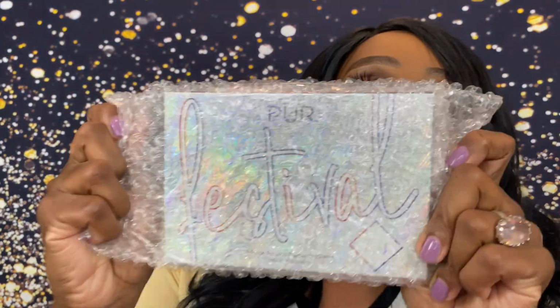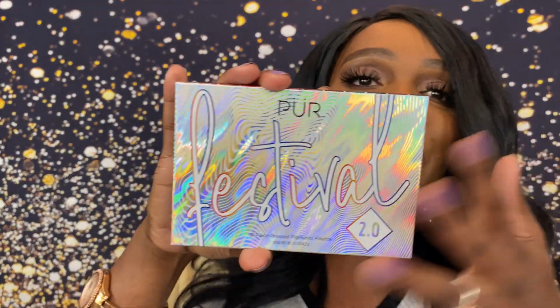And last but not least, we have finally, BoxyCharm gave us a palette. I mean, girl, it's been like 3-4 months. My goodness. Oh, it's the Pure Festival one. I was hoping for another one, but this one is okay. The packaging is gorgeous. I'm just not a real fan of Pure's formula, but we shall see. This is a beautiful palette, though. The packaging is pretty. The back looks very pretty. So let's see.